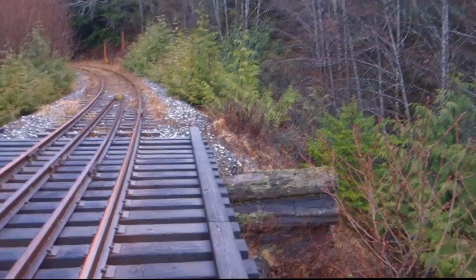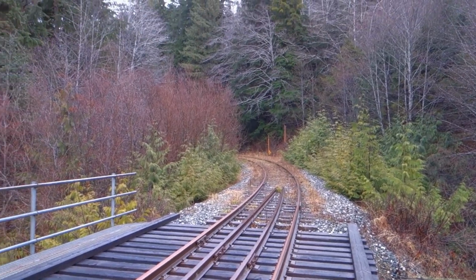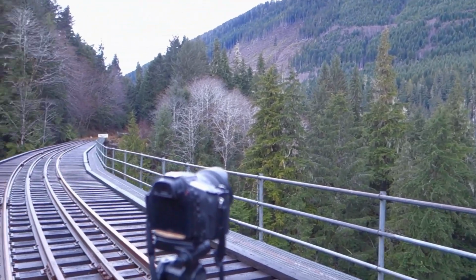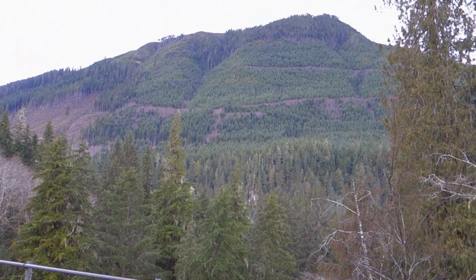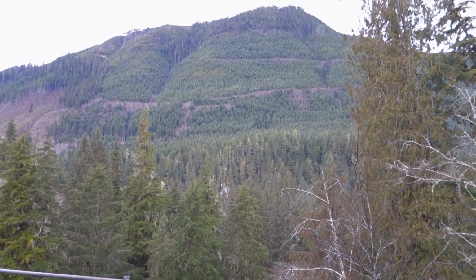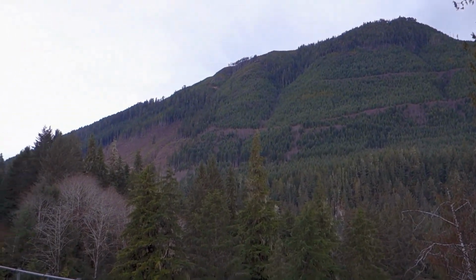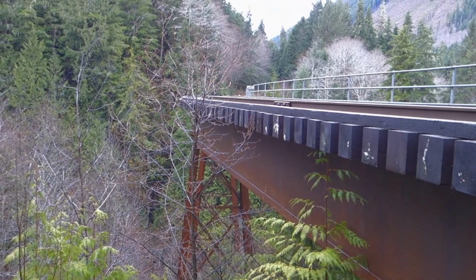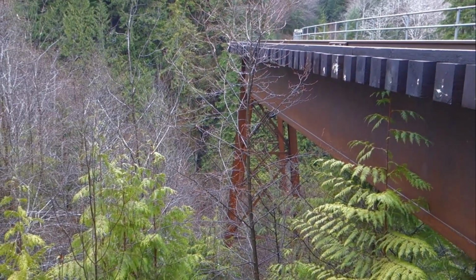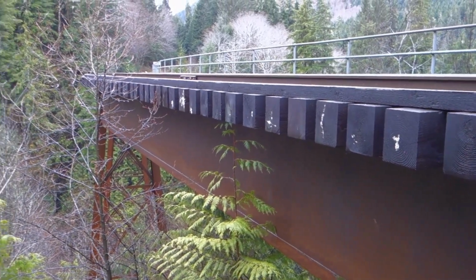I'm at the north end. There you can see the abutment, logs, a couple old cars. Alder trees always let you know where there used to be a road. And there used to be roads up on the mountain slope. I'm out on the log abutment, just getting a side view from the north end of the trestle towers and the deck plate girder.